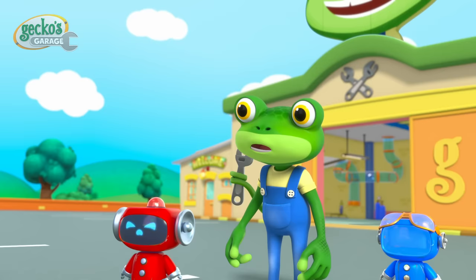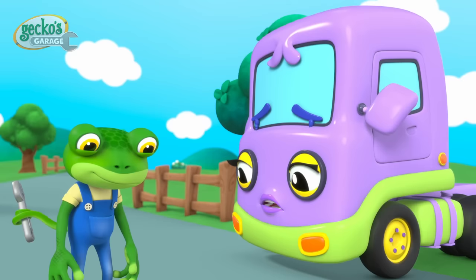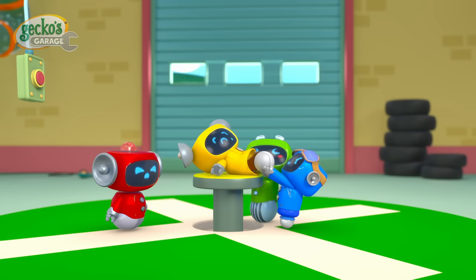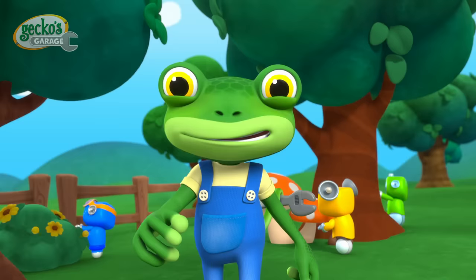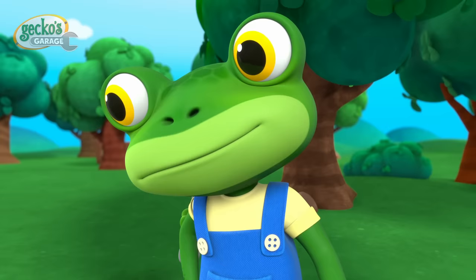Baby Truck! Wait! Oh no! We frightened Baby Truck away! Don't worry, Mummy Truck. We'll find her. Quick, Mechanicals! We need to find Baby Truck! Poor Baby Truck. Where could she be?